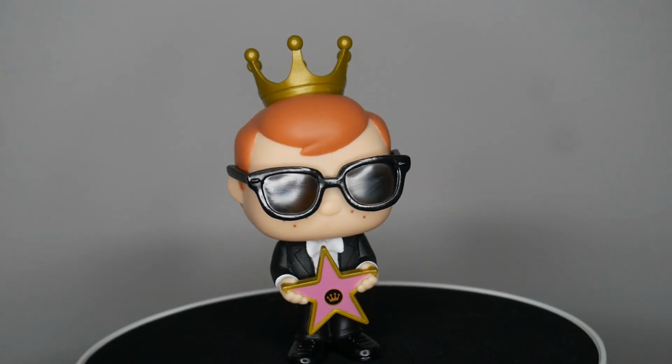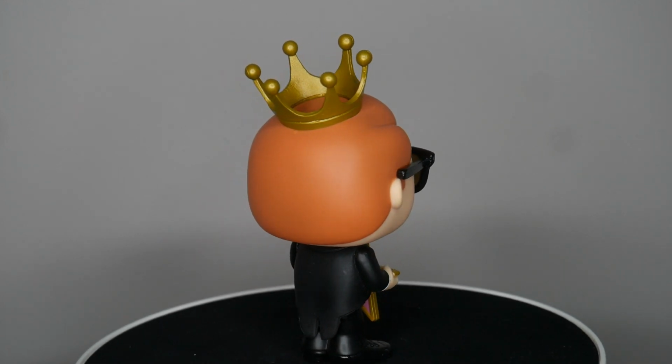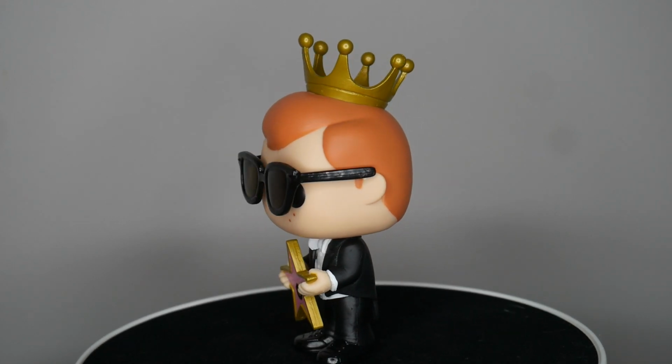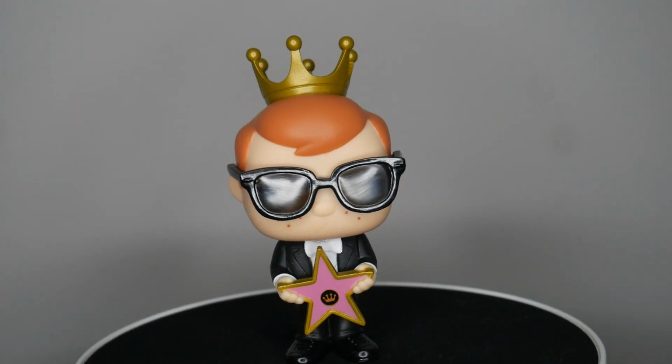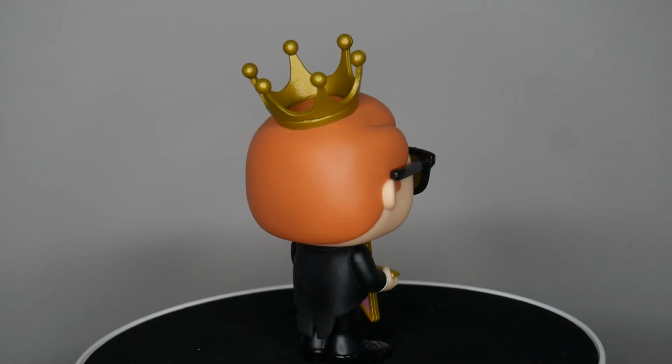And then the last exclusive pop we got was this Hollywood Freddy. I just said that we don't collect Freddy, but I couldn't resist because he's holding a Hollywood star. He's all dressed up in his tuxedo. What's interesting is the back says Freddy Funko, but the star itself doesn't have anything written on it, just a crown. But that is cool because this is where it all started, with Freddy Funko. So we might keep that one. I liked it. It was special.